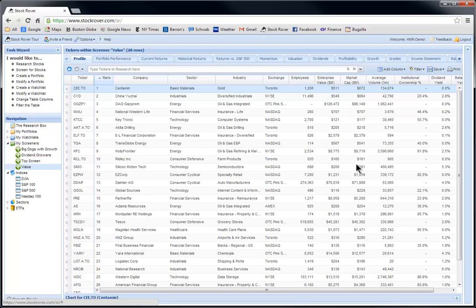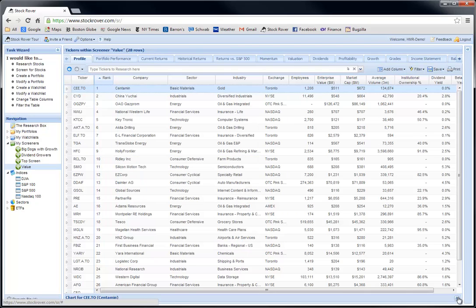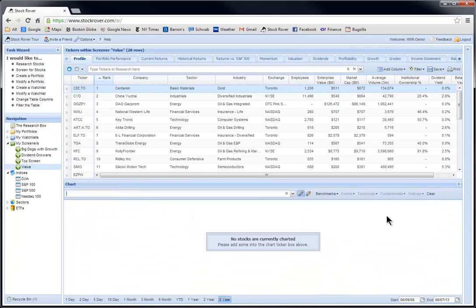And a variety of exchanges as well, traded in different places. If we pick, for example, Holly Frontier, which is an energy company, and we mouse over, we can see again the criteria and why it passed the screen and what its values are. So if you're a value person, this would be a reasonably interesting set of stocks to look at. One thing we can look at is, well, how has the value screen done?